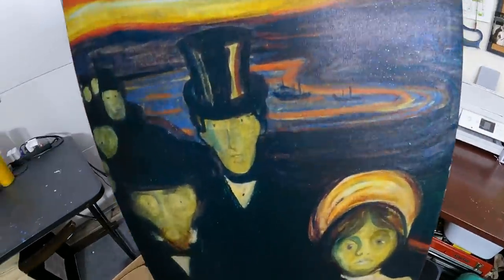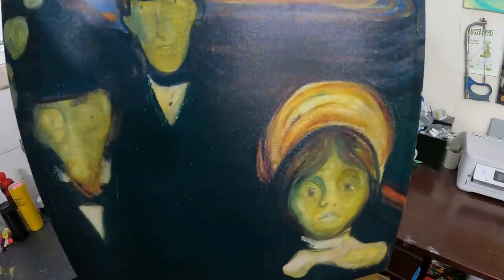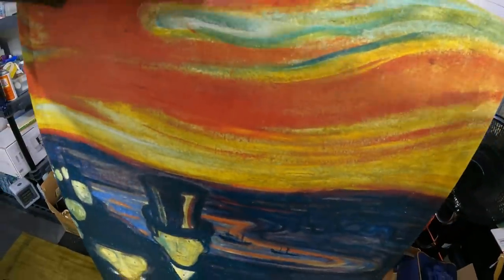Got some artwork this time. I just got this for Sarah. I don't think it's anything special. I did Google Lens it, but I can't remember what this is a print of, but Sarah really liked it, so she's excited to hang that up somewhere.